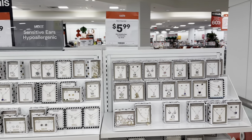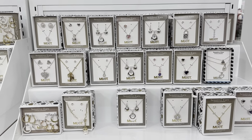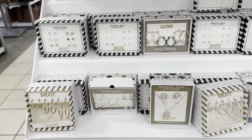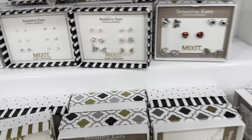Look over here, these sets were regular $18. They are $6 now. So look at these necklaces and earrings. Pretty, right? And down below we have earrings. Some are 6 pairs, some are 5 pairs. These are nice little gifts. Look at this. Stocking stuffers. Isn't that cute? Oh, I like this. These are cute. And look at the hoops down below.